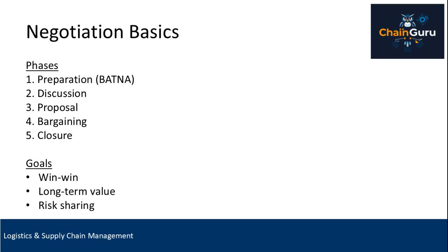Phase 4 is bargaining. This is the heart of negotiation. Here, both sides make concessions, explore trade-offs, and work toward mutual benefit. It's where flexibility meets strategy. The key is to give ground where you can, while protecting the value of what truly matters to you.